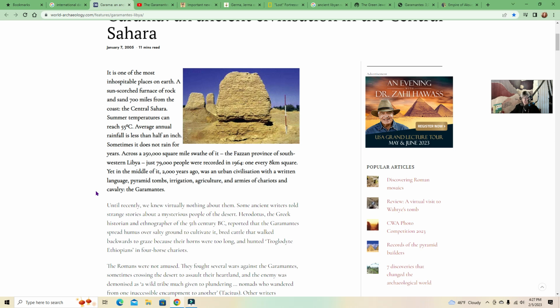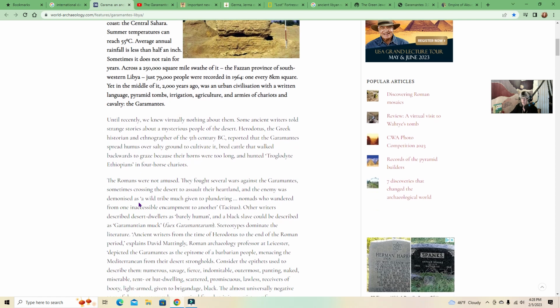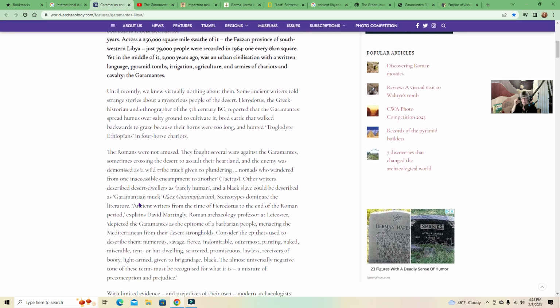Until recently, we knew virtually nothing about them. Some ancient writers told strange stories. The Romans were not amused. They fought several wars against the Garamantes, sometimes crossing the desert to assault their heartland, and the enemy was demonized as a wild tribe much given to plundering nomads who wandered from one inaccessible encampment to another. Others described desert dwellers as barely human. So there was racism, even back then.